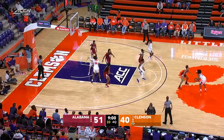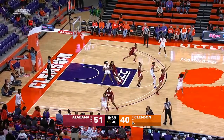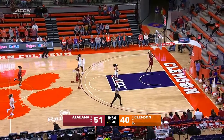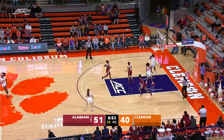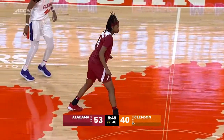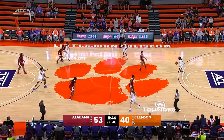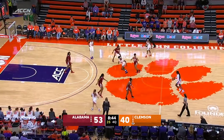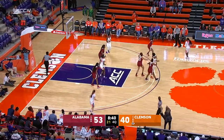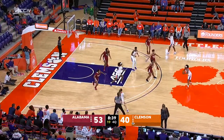Meertens looks for Thomas, and here's another steal as Johnson comes away with it and will lay it up and in. Johnson, that's the second time she's done that tonight, and 19 points for Cierra Johnson. Her all-time high is 27. She's done that twice. And Alabama, the first two baskets of this fourth quarter, has pushed that lead back to 13.